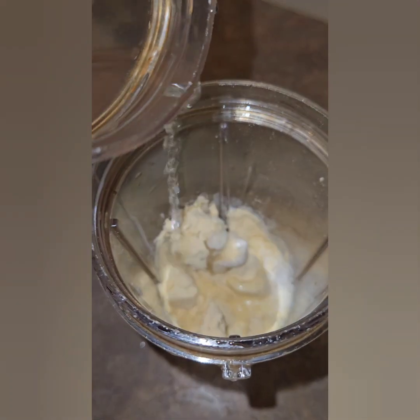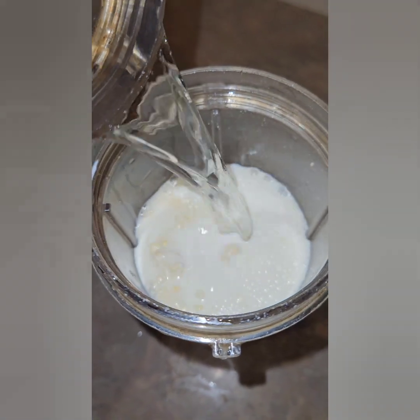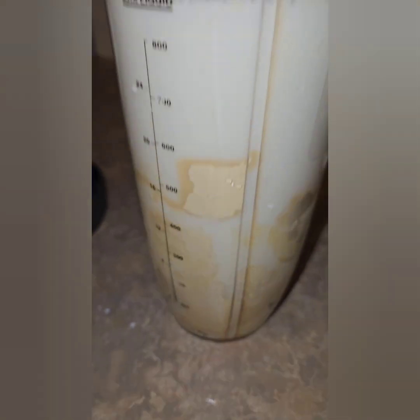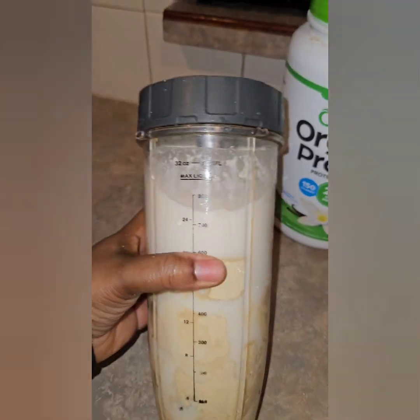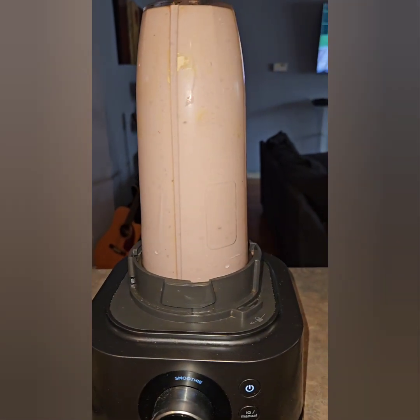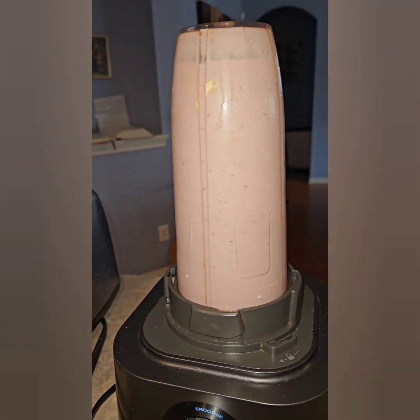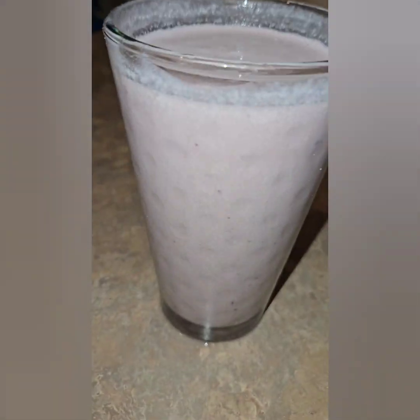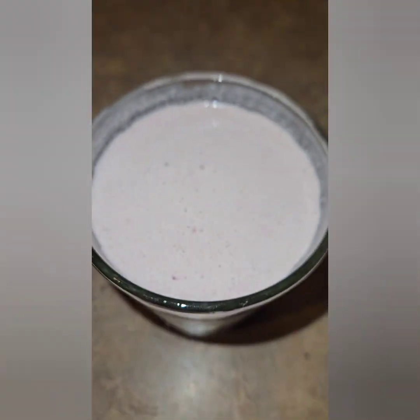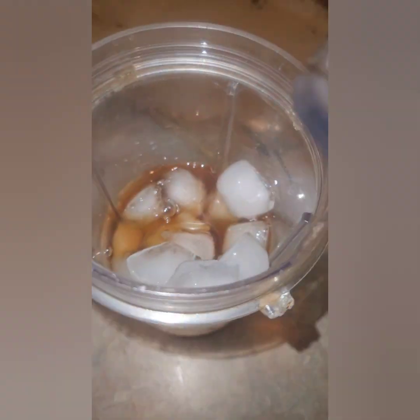And then I just fill the rest of the way with water and add the top to it, then add it to the blender base and let it rip. Let it blend down, let the blender stop, and this drink is really good. It's so good. You can also put lemon juice in it if you'd like to. I just couldn't because my daughter, who had her wisdom teeth removed, was drinking it.